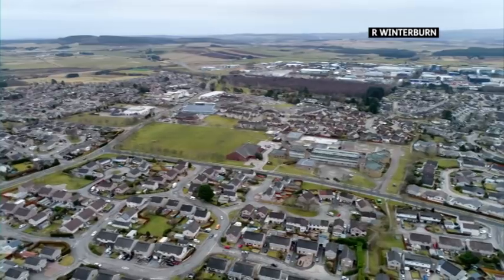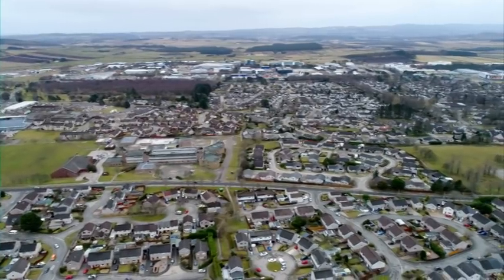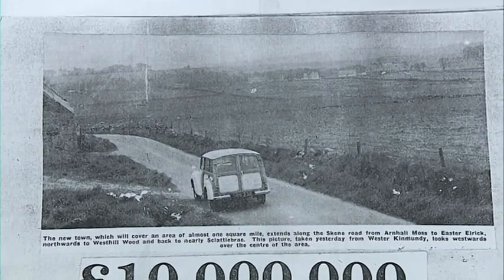Modern-day Westhill, home to around 12,000 people just outside Aberdeen. However, just 50 years ago, this sprawling suburb looked very different. In 1963, the late Ronald Dean, an Aberdeen solicitor, wanted to transform a hillside farming estate with less than 100 residents into a modern satellite town.